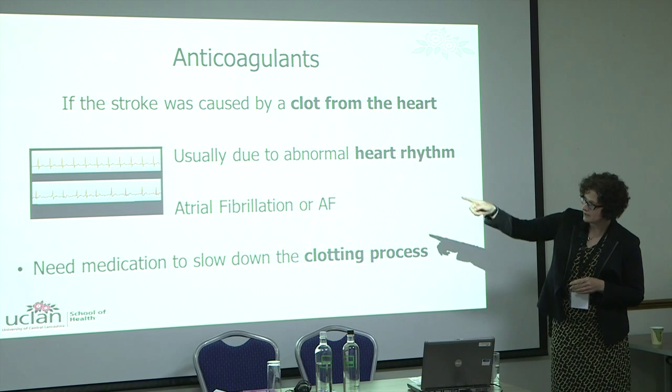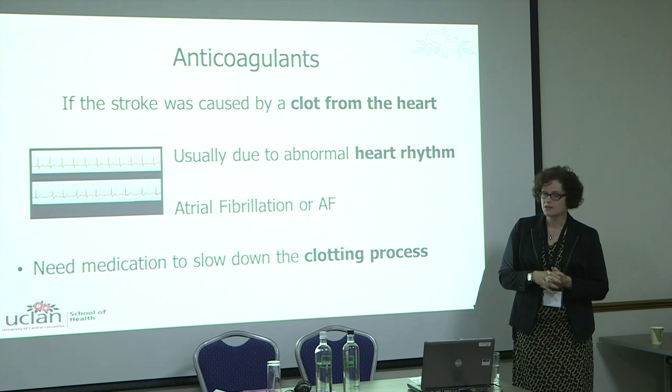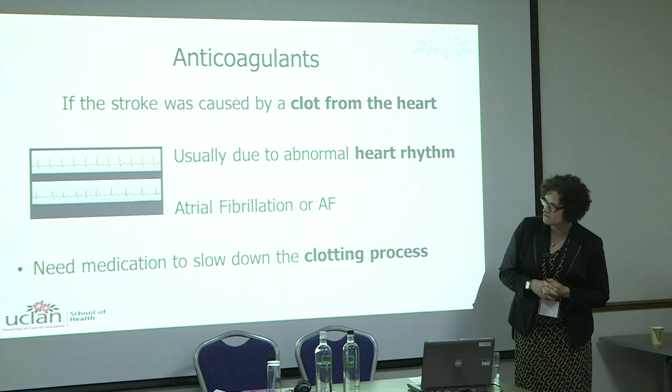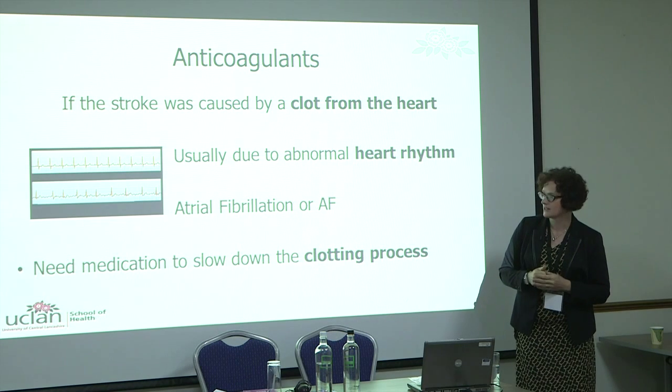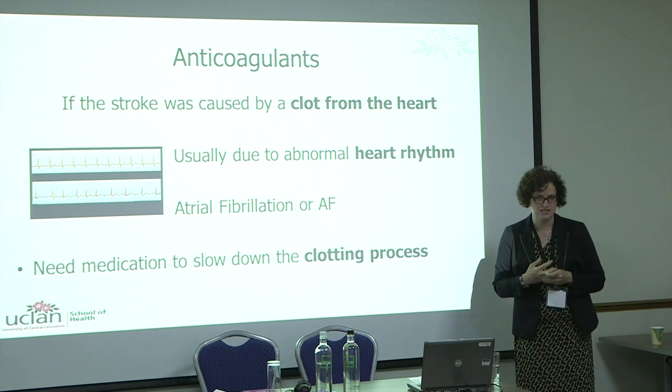And if you look at the little picture on the left-hand side, at the top you've got a quite normal heart rhythm, that's an ECG trace, and it's nice and regular. If you see those little peaks, they're nice and regular. The bottom one, you can see they're not so regular, and that's atrial fibrillation.